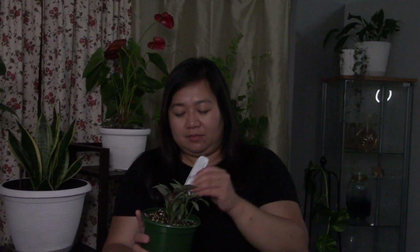I also got a tiny rubber plant, and this is the rubber tree tineke. That's the kind. It's tiny. I always wanted tiny or small plants so I can see them grow.